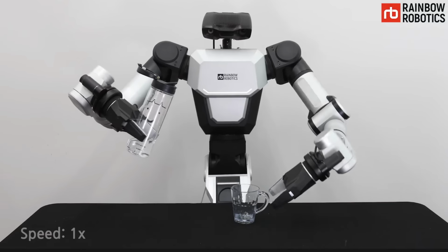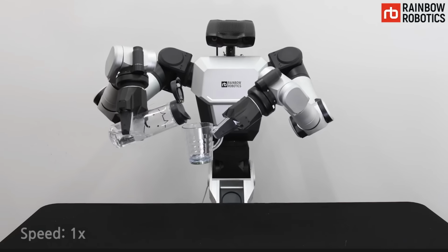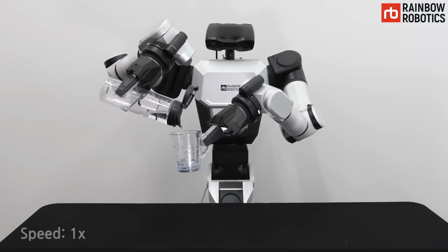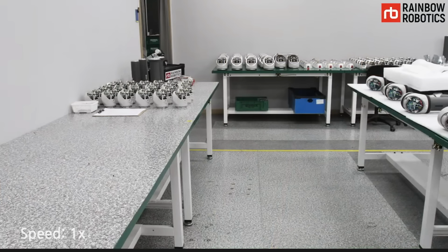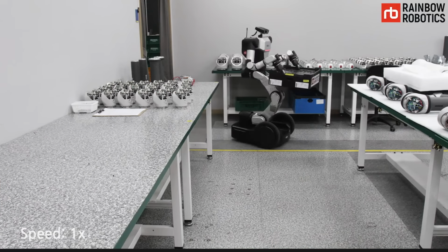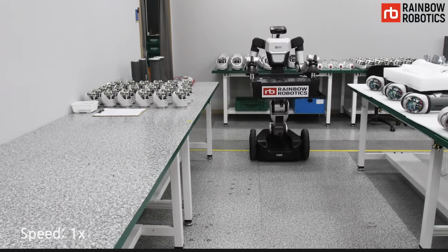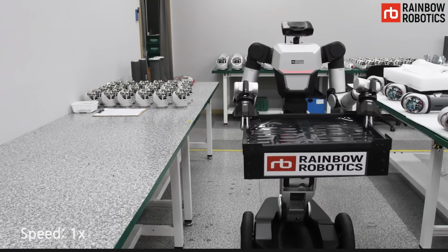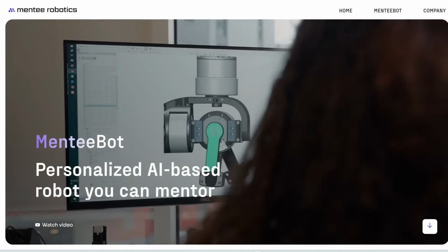However, what this algorithm is or what large language model they're using is not revealed. So we don't really know much about the AI capabilities of this robot, at least at the time of this recording. But anyways, this is all the information we have about the RBY1 and Rainbow Robotics right now. There's no specific mention of whether it can respond to voice commands. In other words, if you can talk to it like you would with the Figure 01 or the UBTech Walker robots.